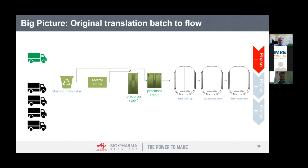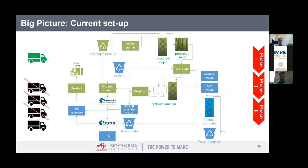I'm already going to conclude this webinar. So yes, we could translate an originally 100% batch process to a partially flow process, improving the safety and the throughput. But over the years, when we learned about continuous flow, including the downstream processing and all the benefits of it, we could make a much better, bigger picture. So we transitioned so many more products to flow, more parts of it in flow, including the waste treatment.